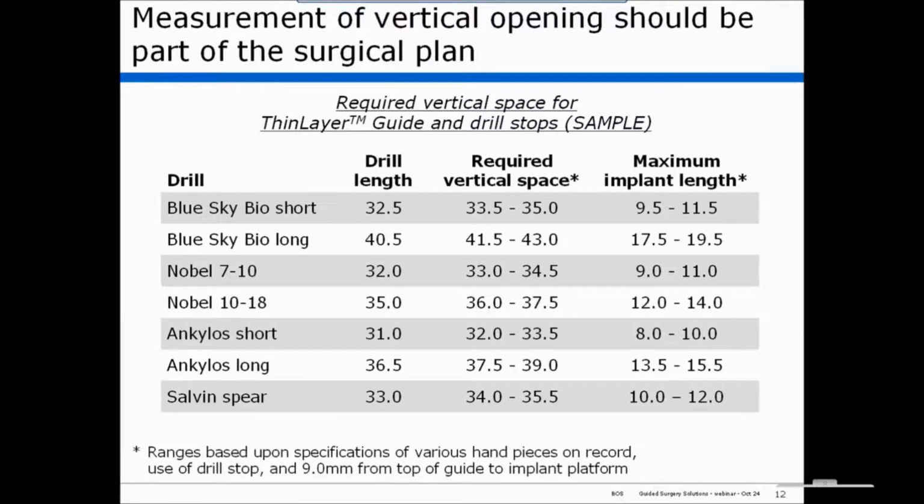We advocate that measurement of the patient's vertical opening should be part of the surgical plan, part of the pre-surgical workup, because this dictates whether surgery can be done or it can't be done, or if it can be done, this will dictate the length of your drill and the maximum length of the implant that you can use. And it varies for different drill systems, and it varies depending on the size of the head of your handpiece.